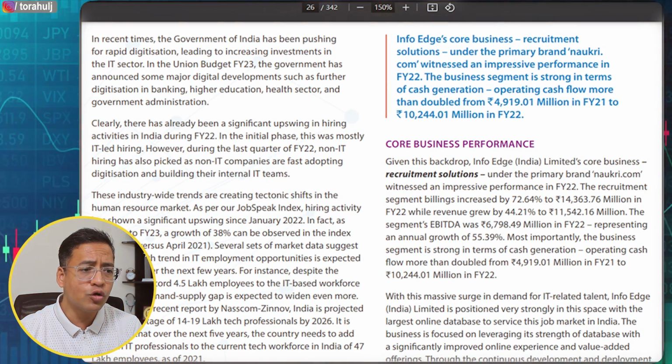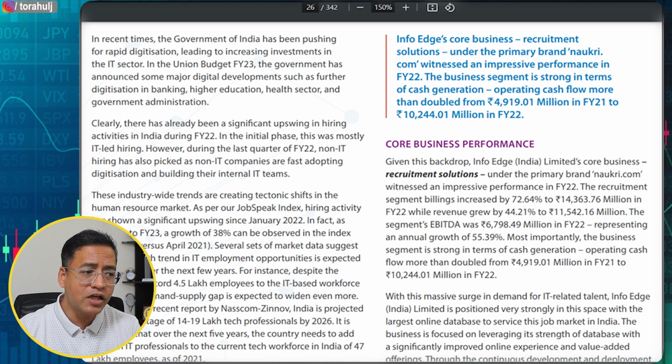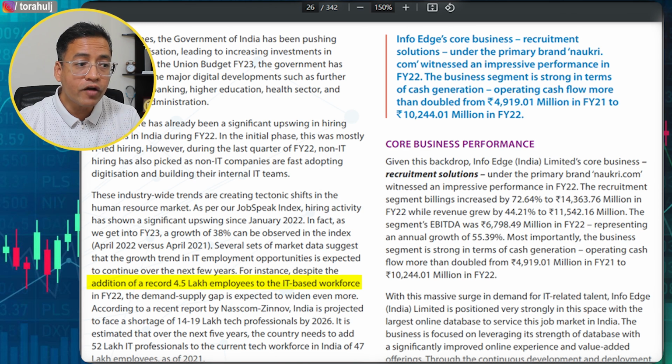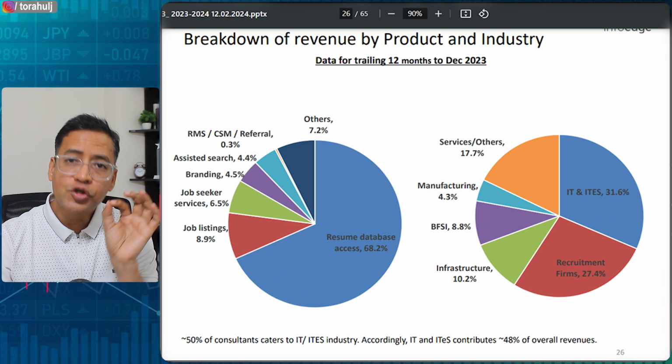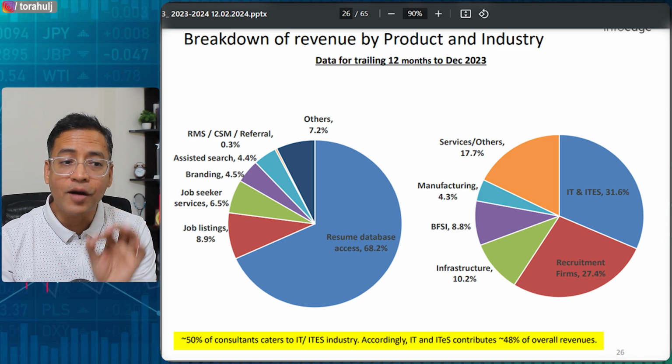Now, if I come down and show you what actually happened, I was reading their annual report of 21-22 to understand what really happened there. And one of the key statements here is that in the good part of 21, IT hiring was at peak because we came out of the COVID. 4.5 lakh employees were hired in the IT industry at that time in 2021. And if I show you some data, 50% of the revenues of Naukri.com comes from IT jobs. This is the key point to note.